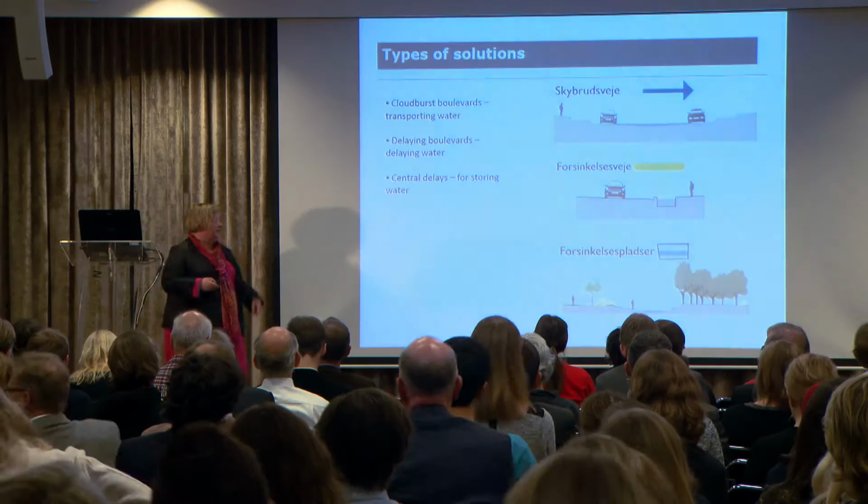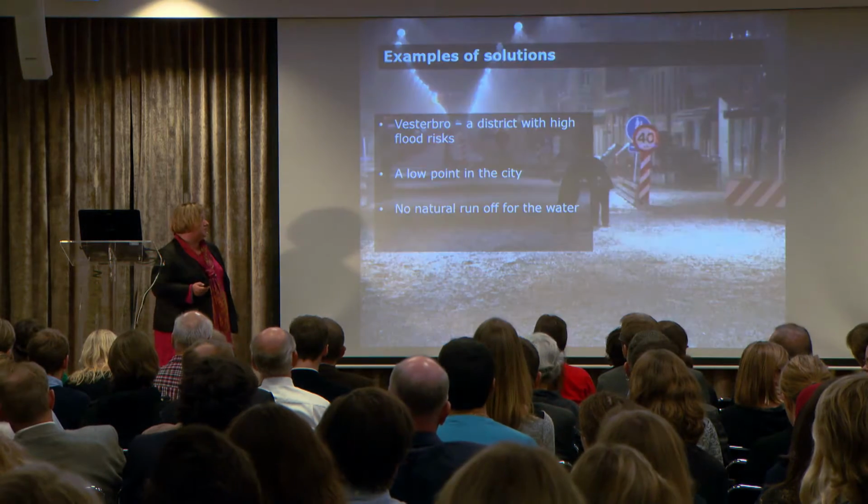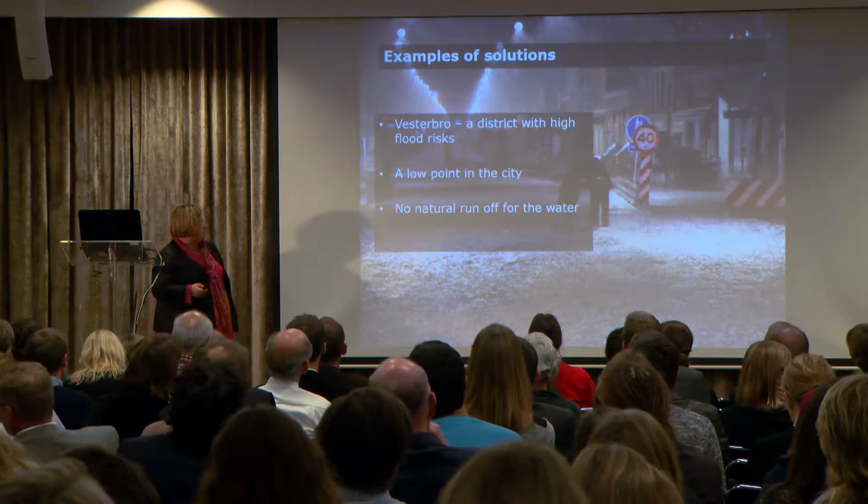One of the things that we have learned from these massive cloudbursts is that it is a lot of water you need to handle in a very, very short time. So all tree huggers, go home. You cannot handle that. You have to think of a combination of solutions. And these are some examples I want to show you.